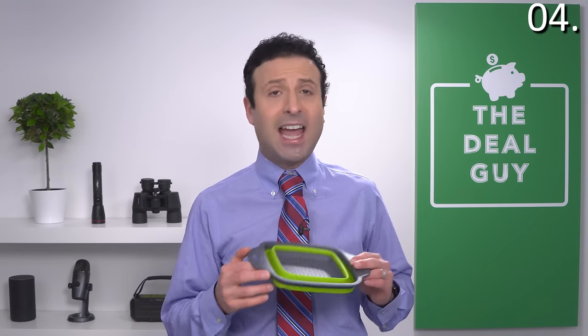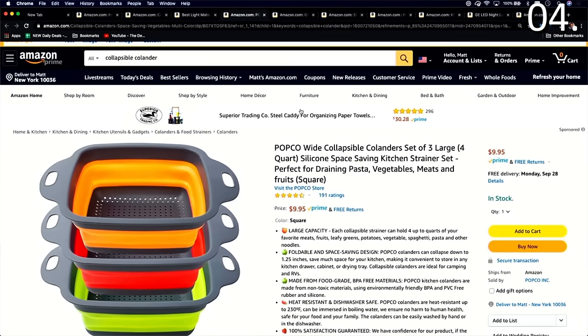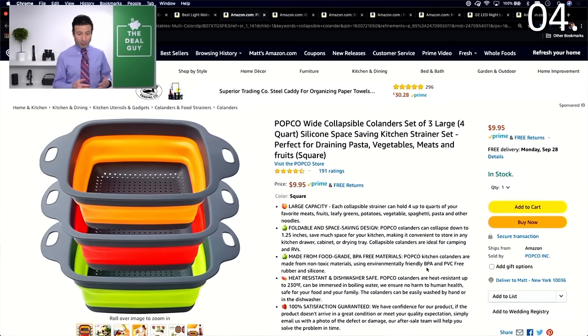It's a money saver and a space saver. And let us look at the Poco wide collapsible colander set of three. While it is possible most of you have seen this before, what you might not know is that you can actually get this for under $10 and that you can actually also get something that is dishwasher safe and well made. And I'm gonna show this to you in action.